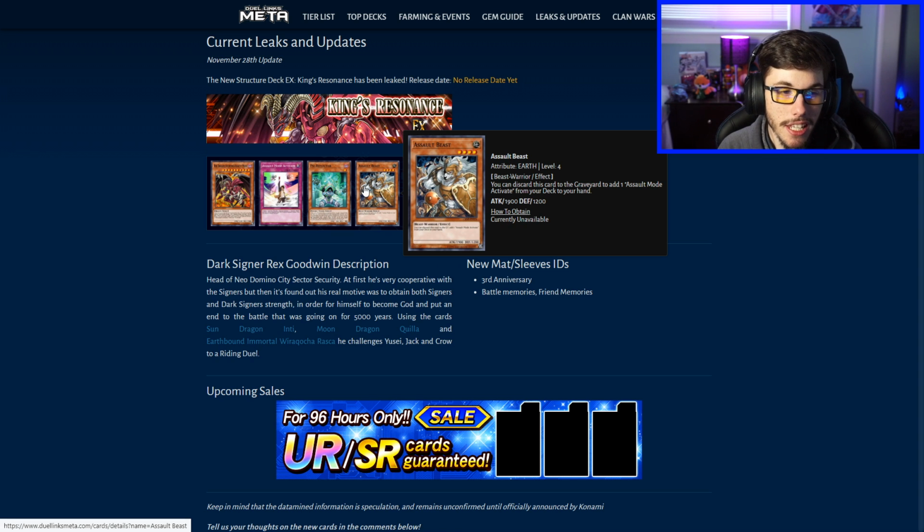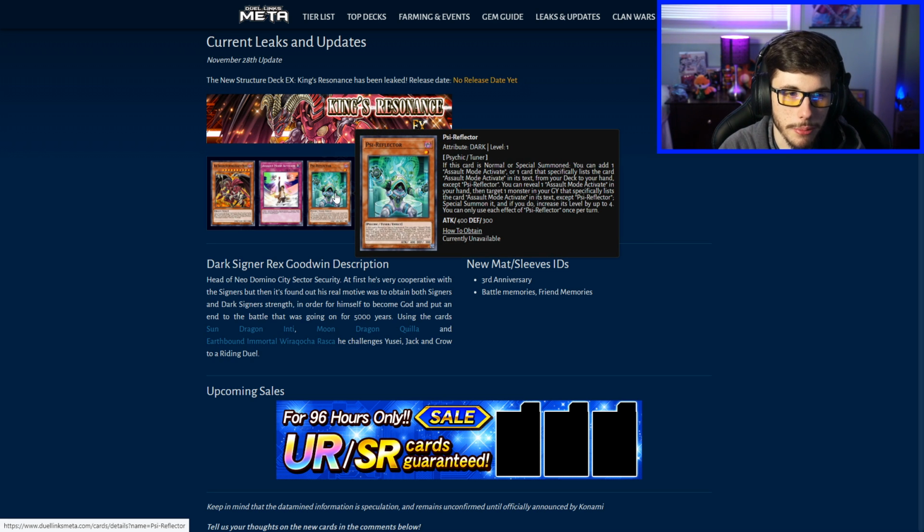And maybe all these search cards and the Assault Mode Red Dragon Archfiend will be meta in Yu-Gi-Oh! Duel Links. We'll have to wait and see till the cards are actually in our hands so we can build some cool decks. But overall, Assault Beast and both Sai Reflector are pretty cool cards in my opinion.